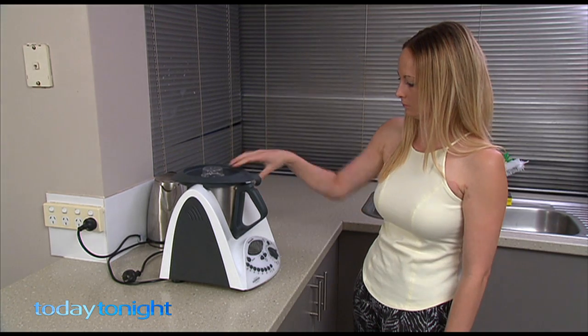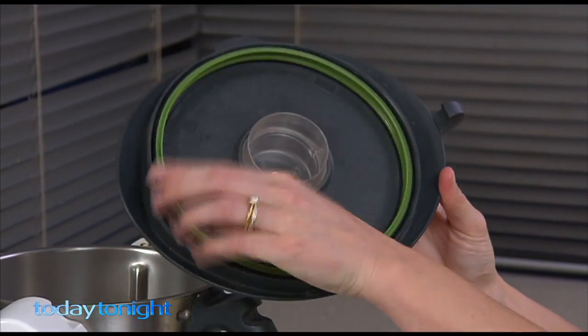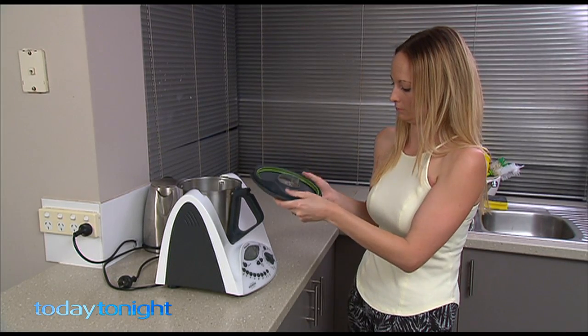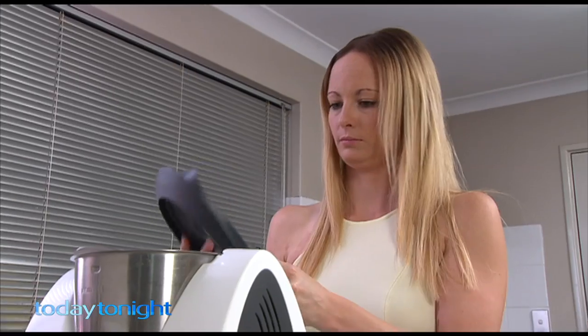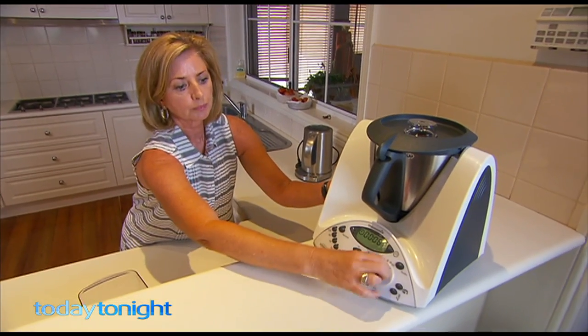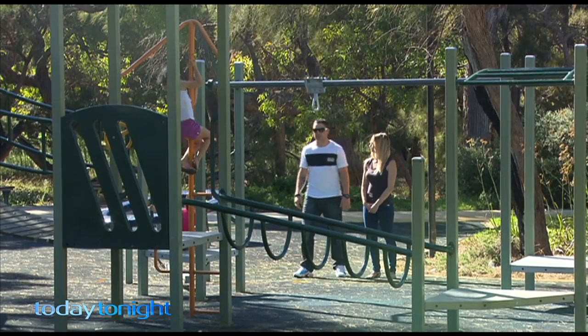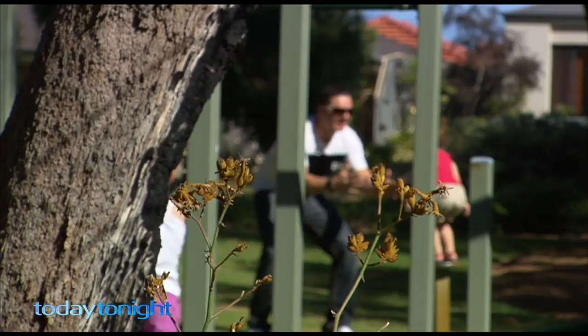Both Adele and Danika have a Thermomix TM31, which in 2015 the company sent customers of that model a new sealing ring. In general, all the seals need to be replaced approximately every 2 years. Unless something else happens, if it's damaged or broken, then you replace it earlier. Danika's machine had the new seal. Adele's didn't.